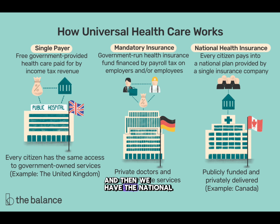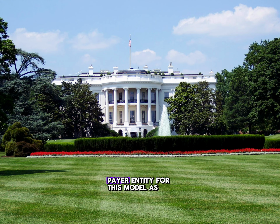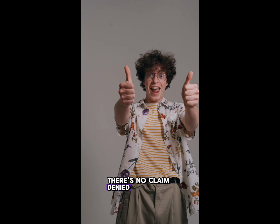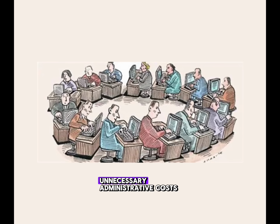And then we have the national health insurance. And again, the government is the single payer entity for this model as well. So with this, funds are raised through a national plan that all citizens pay into. It's a not-for-profit model. There's no claim denied, and it typically does a pretty good job of cutting down on unnecessary administrative costs and things like that, right?